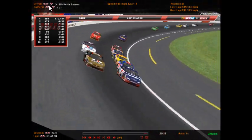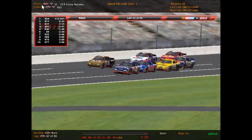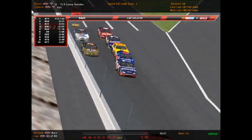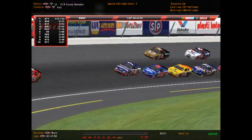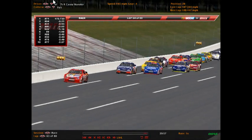Batson now dives inside. Sky Commons, meanwhile, is now taking the 6th position away. Here comes Batson and Nanico. They're hooking up to the low side of the track here. Batson tries to move low to get by Nanico, and he does not for the moment. And they are closing up on the 9 car of Sky Commons.